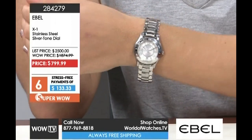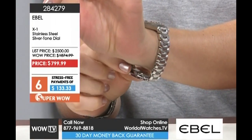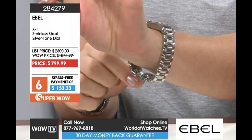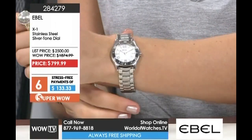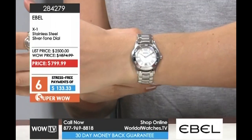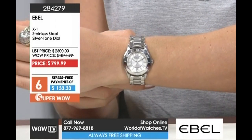Yeah, isn't that cool? Here's how it plays on my 6-inch wrist. Bracelet is very, very short. Ladies, no larger than a 6.5-inch wrist for this style. We do have other Ebels on our website that can accommodate a larger wrist. But if you've got a 6.5-inch wrist and under, look at how stunning this would be.